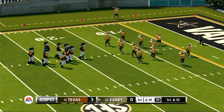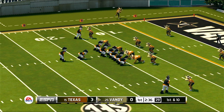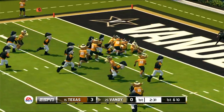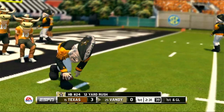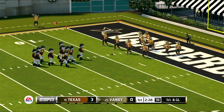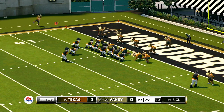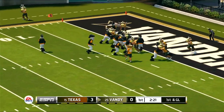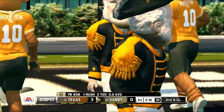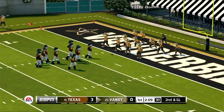From the 15-yard line, first down. The 10. Tackle made around the 3-yard line. He got the ball and he was off like a shot. This guy has some big-time speed. And down he goes around the 1-yard line, gaining 3 yards. That brings up second and goal from the 1-yard line.